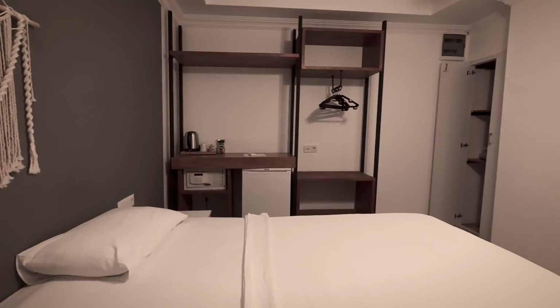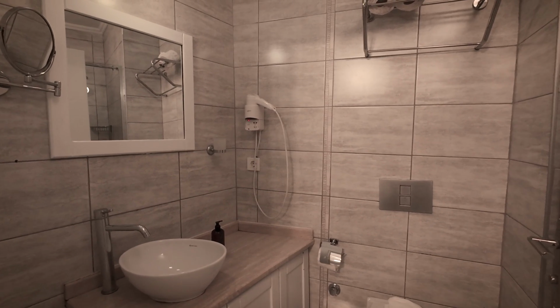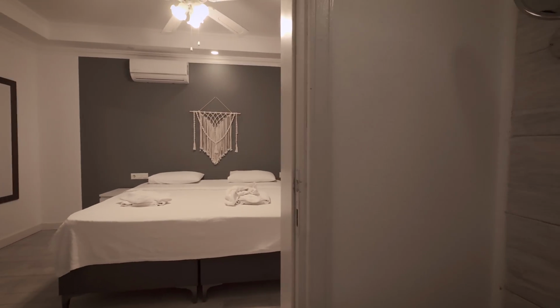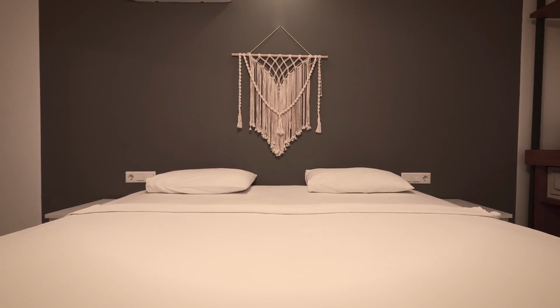We chose the Hotel Luna Kas for its perfect central location with parking included, but also for its excellent value for money. We just finished checking in to our very beautiful hotel, but it's already nighttime, so tomorrow we will show you how it looks during daytime. And now we are going to eat our dinner in the city center of Kaş.